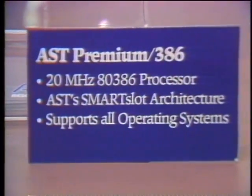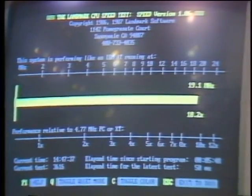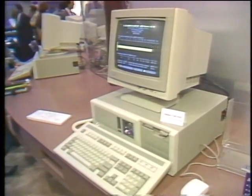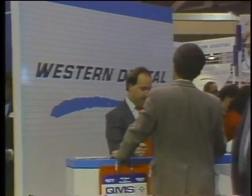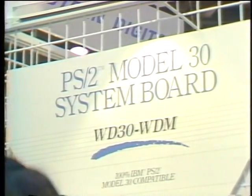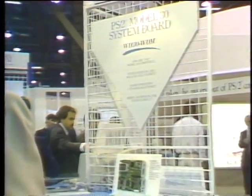AST claims that by sidestepping the CPU during data transfers, SmartSlot provides the multi-master functions of IBM's microchannel while remaining compatible with older AT machines. Potential PS2 clone makers packed the floor at the Western Digital booth, where compatible motherboards for models 30, 50, and 60 were on display. Western doesn't have a firm release date for the boards yet, but claims 100% compatibility and originality.